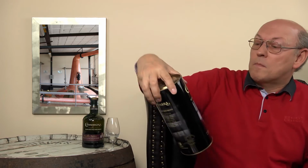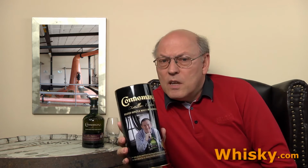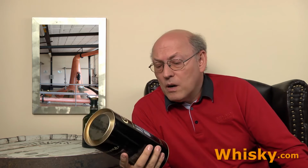I still have the normal Connemara with 40% ABV here to taste in front of the camera, but today I got my fingers on a Connemara Distillers Edition, 43% ABV, and the good thing is it matures, I don't know if for 100% or for a part-time, in ex-sherry casks. So there's more fruit and more sherry and more sweetness in this single malt whiskey. This bottle is especially produced for the French market.